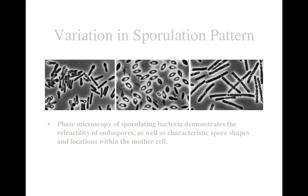Like, for instance, the bacterium that causes tetanus, Clostridium tetani, forms endospores at the very end. So they kind of look like a miniature tennis racket, or like an old school tennis racket. Whereas other ones like Bacillus cereus form them in the center. It's kind of a minor point, but just to show you the variation that exists in the pattern of sporulation.